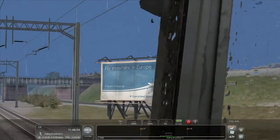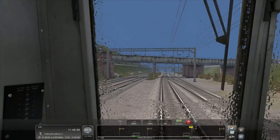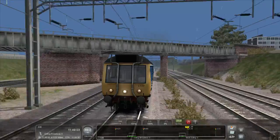Fly anywhere in Europe. I think I will, one day, not now. I'm busy driving a train. I don't fancy space launching one of these. No, I do not.